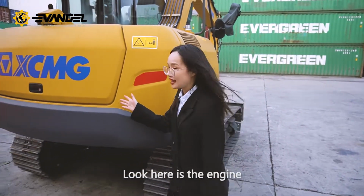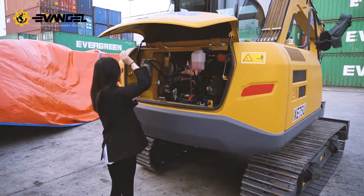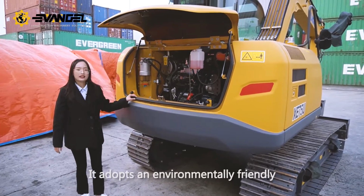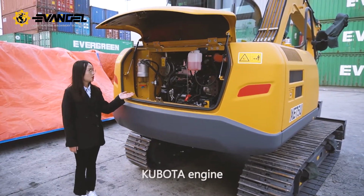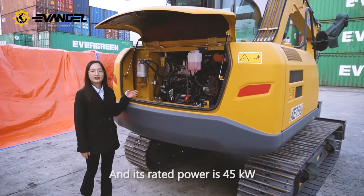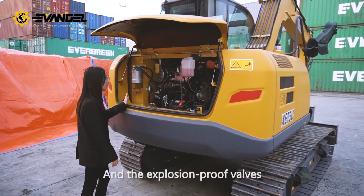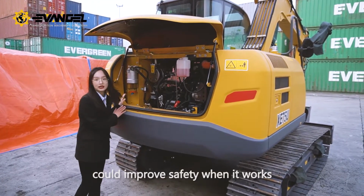Look, here is the engine. It adopts an environmentally friendly KUBOTA engine, and its rated power is 45 kilowatts. And the explosion-proof valves could improve safety when it works.